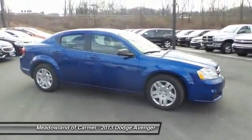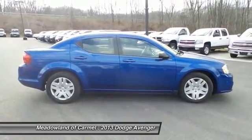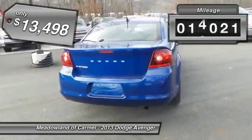Surprisingly roomy. With the Avenger, you can have the sporty looking car you want and still get the storage space you need. And is priced below $15,000. This vehicle has less than 20,000 miles.